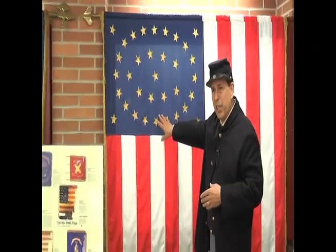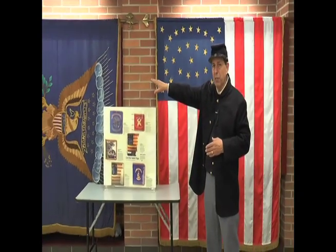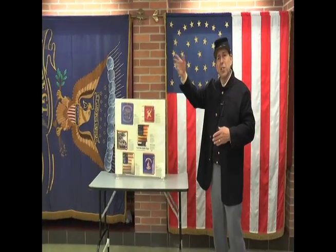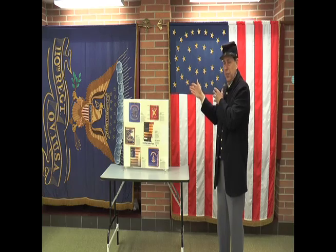So the fighting around the flags was unbelievable. Some of the battles, the entire color guard would be shot down. The Union, the North, the color guard usually was 8 men, a sergeant to carry the United States flag, a corporal to carry the blue state or regimental flag, and then 7 other corporals with rifles, and their only duty was to guard the colors.